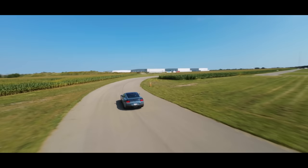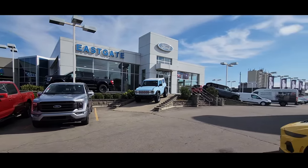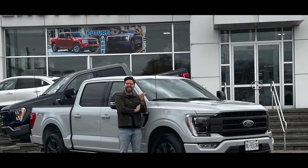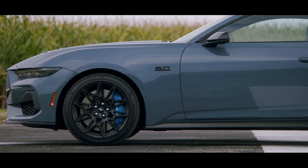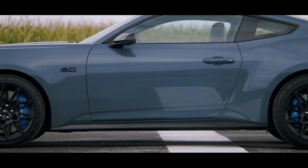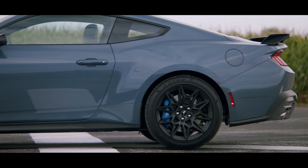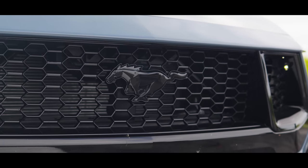But the track is a different story. So, thanks to the wonderful team at Eastgate Ford, who helped us get into our new F-150 crew vehicle, we have their demonstrator with the performance package, which even further tweaks the suspension, brakes, and differential on our home track to see if it can finally put the Camaro in its place.